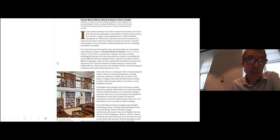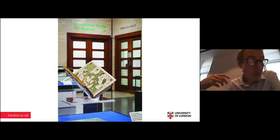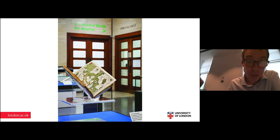Alongside the installation, we also did an exhibition of books. So this was an opportunity for us to show off some of our special collections and material. And so we picked items that sort of explored the weather in some way. And this exhibition was curated by one of our subject librarians, Argula Rublak, and it was called Weather Notes.